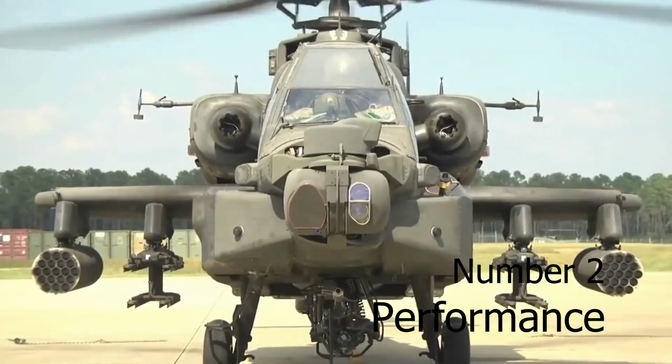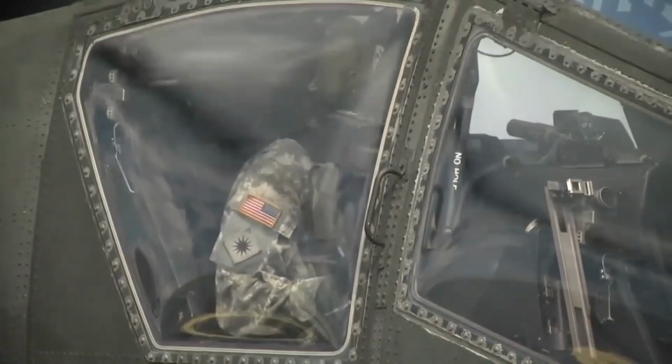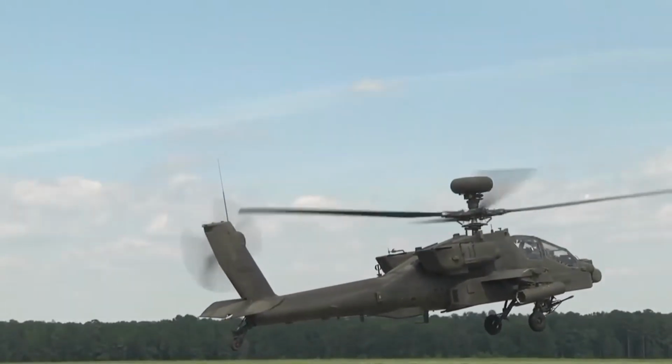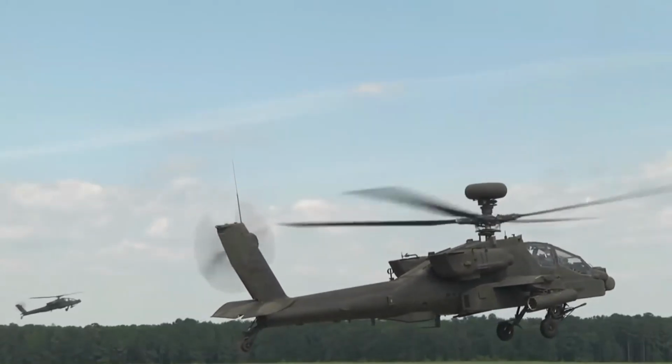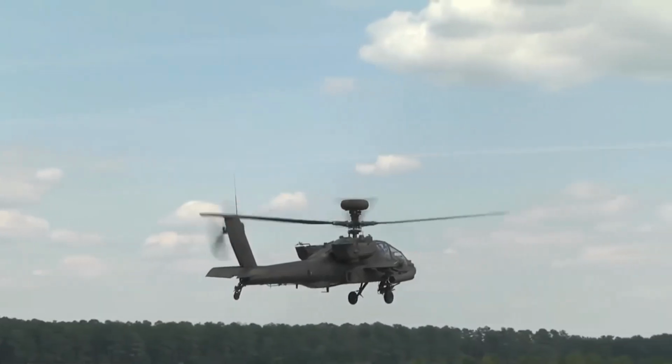The Apache is equipped with 2 turboshaft engines, each providing 1,265 kilowatts. The American AH-64D has General Electric T700-GE-701 engines, and the UK Apache is fitted with RTM322 engines from Rolls-Royce.